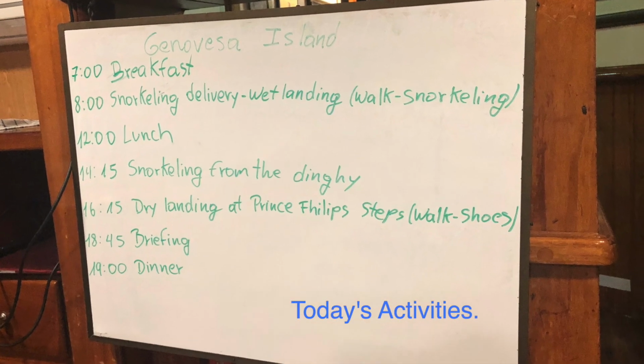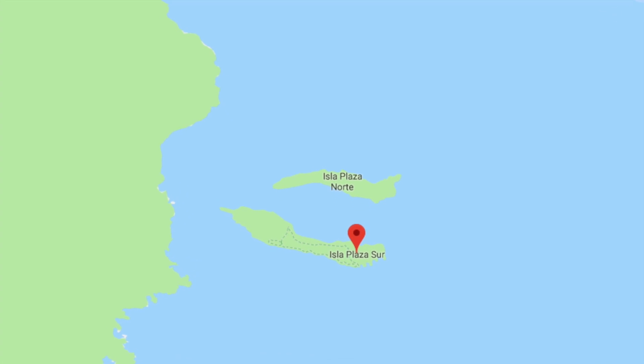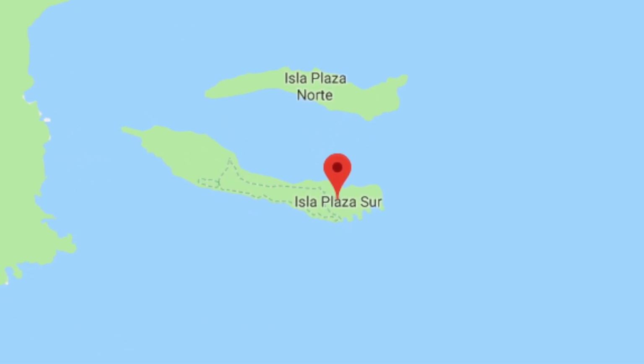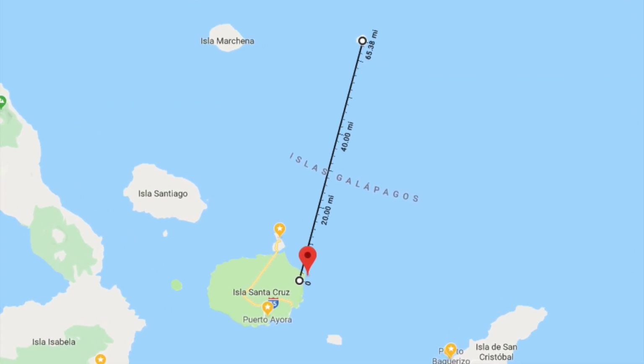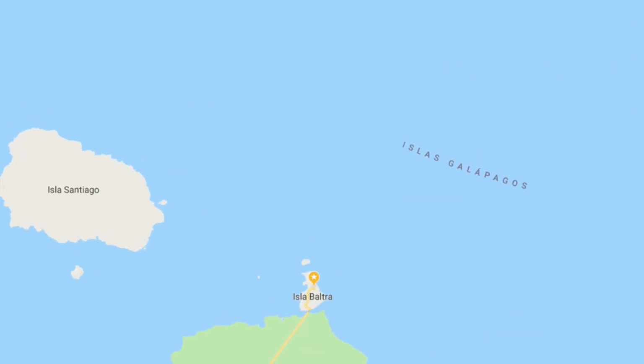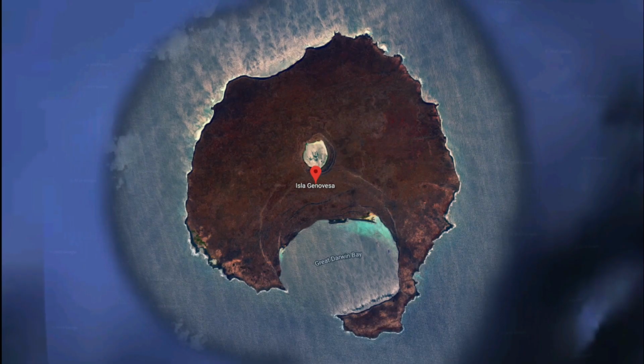Sunday night, we navigated 65 miles from Isla Plaza Sur to Isla Genovesa and then climbed Prince Philip Steps. We saw frigate birds, red-foot booby birds, blue-foot booby birds, red-beak tropic birds, the short-eared owl, heard songs of many birds, and smelled the fragrant sap of the incense tree.